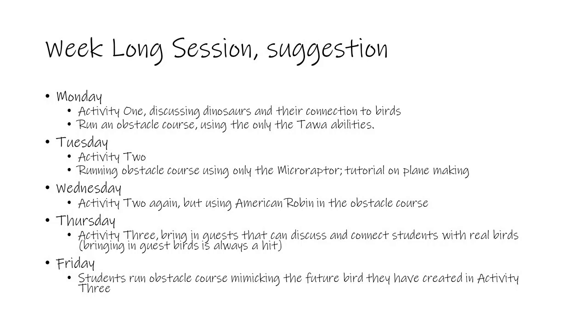So on to my week-long session suggestion. I would say Monday, or day 1, you could do activity 1, which discusses dinosaurs and their connection to the birds. This is straight from Flap to the Future. Then run the obstacle course using only the Tawa abilities. I would say make the obstacle course different every time, in addition to changing their abilities and what they're able to do. That way you can remove the variable of them knowing the obstacle course and it being easier for them.